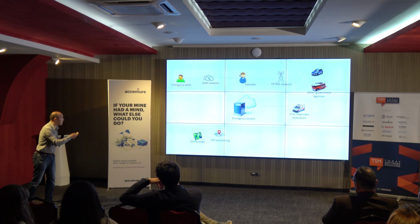Then you have connected to the same system GPS positioning, possibly of the phone of the caller. You can have the GPS from the mobile phone or from the towers by triangulation, so 3 towers can give the exact location of the emergency caller. This same GPS position can then be sent directly to the ambulance.